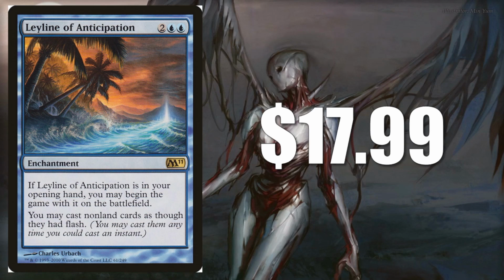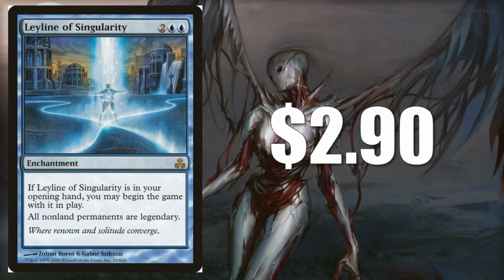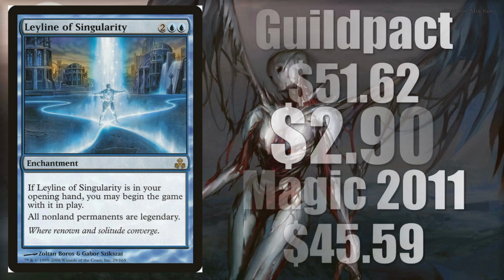However, this is more of a commander card as well. In the last year or so, especially in 1v1 Commander, we've seen more of these mono blue decks that are trying to choke off your opponent's resources while trying to make your resources more efficient. This is perfect for those kinds of builds. Leyline of Singularity, $2.90. This is another card that's a little niche, but if you do have a Commander deck that cares about legendary, this would be good there.